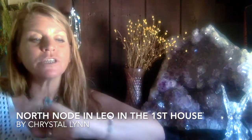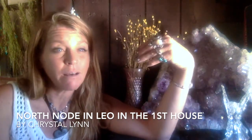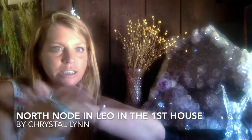So if you're looking at somebody or you're looking at a chart and you see the North Node is going to move into their first house, into their ascendant, this is an important time to really talk about with them and with ourselves, to keep a check on yourself, that you're not going too far, that you're not so blinded by the city lights that you're just willing to not care about anybody else.